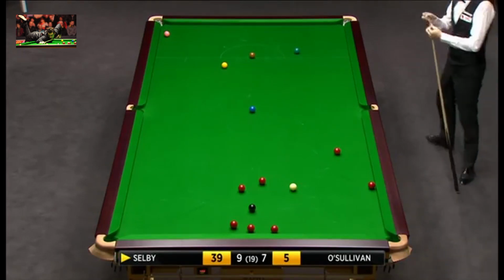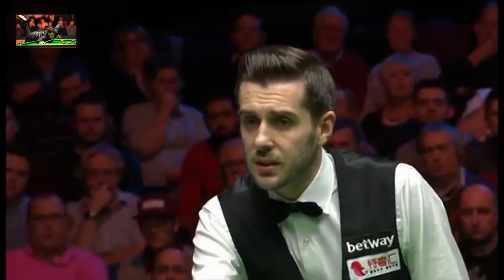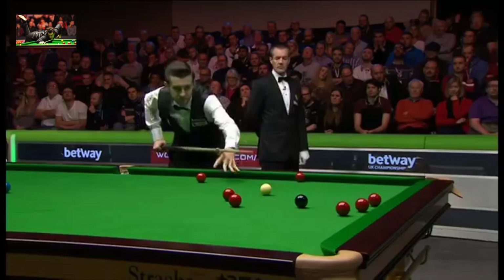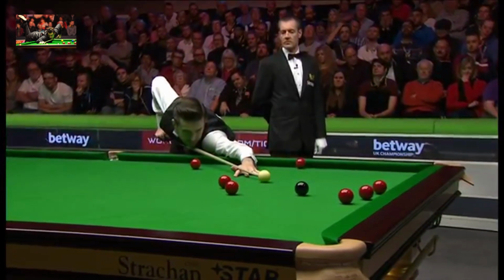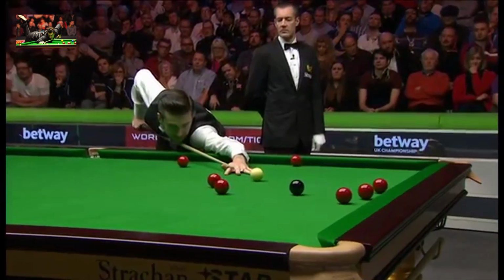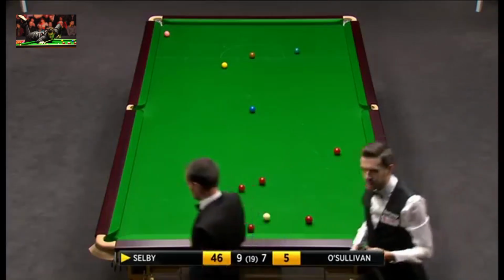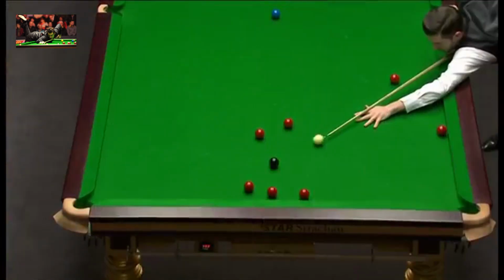He's certainly not rushing things. He's making absolutely certain, and I don't blame him. He knows that he could clinch the title with this visit. Ronnie can only sit and hope that something goes wrong. He's going to catch this half ball, the left-hand side of it. Perfect. Great shot. Absolutely perfect. 35.